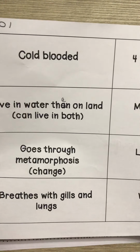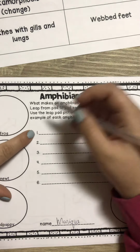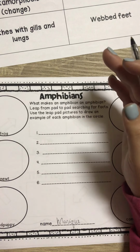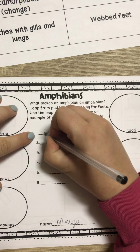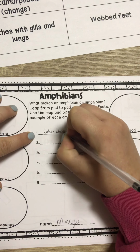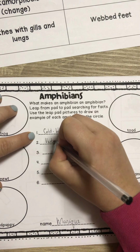I actually don't even want to do this part with you because it's very straightforward. But let me just show you. For example, number 1. We're going to write things down about amphibians. For example, number 1, they are cold-blooded. Number 2, I can tell you that they are vertebrates. Number 3, they have webbed feet.